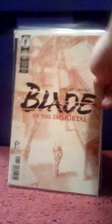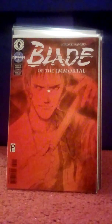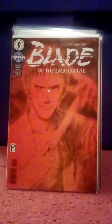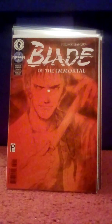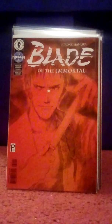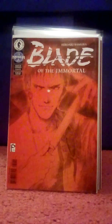Got Blade of the Immortal, number 4 of 8, and number 5 of 8. When I looked this up online, this series was split up into story arcs that they didn't number. Anyway, the number on the outside of the book is not the actual issue number. I think this is like either number 38 and 39 or number 39 and 40 of the series, something like that. But anyway, it's a manga style book, and it's pretty cool.